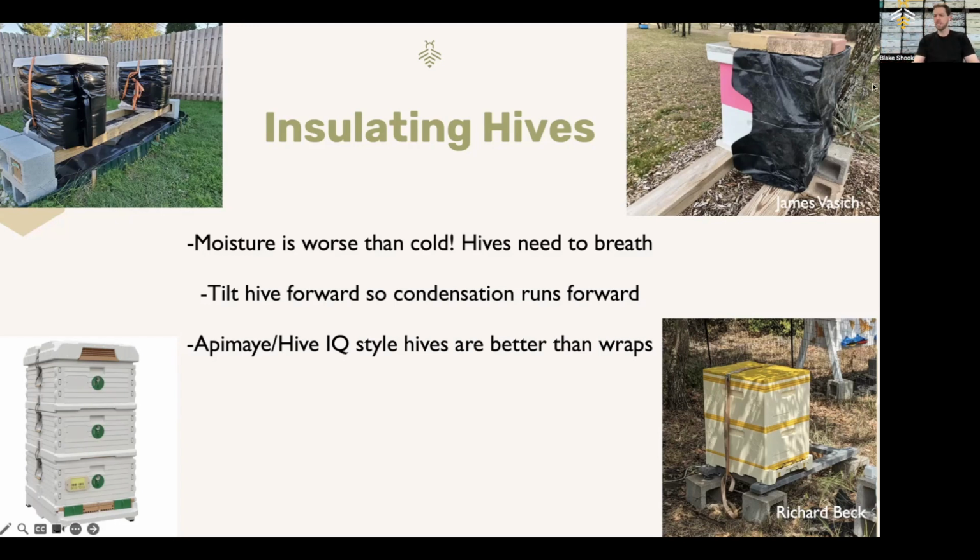And that's perfectly fine. It's still going to vent plenty. It's more of a wind block. The picture on the left, if you are going to wrap hives, this is the way to do it. You can see that the lid is not wrapped, nor is the bottom board. So they've just wrapped around the boxes. And so they should have a slight crack underneath that lid so that the moisture can vent out, and it's not so sealed that that moisture can't escape.